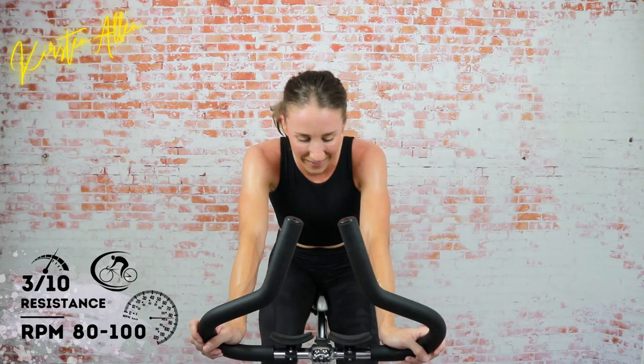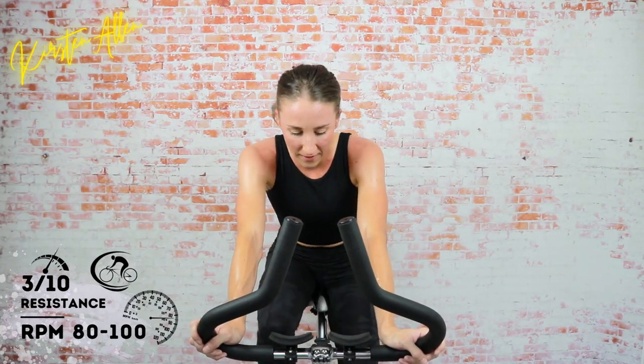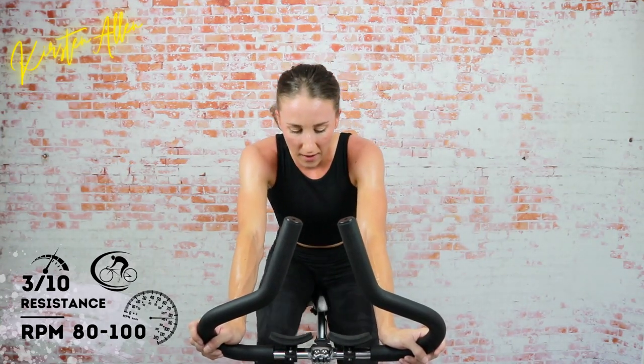3, 2, 1, tap down for 30. Just started pouring outside. I don't think you can hear it, but if that's what you hear, that's what it is. Energy is dwindling right now. Woo. All right. Keep it up. Last tempo. You got it.